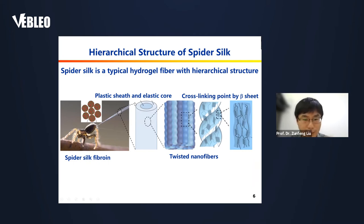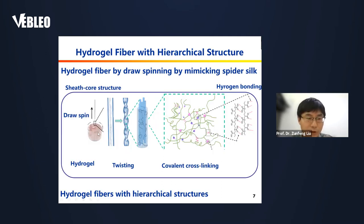If you look at the structure of the spider silk, you will see that this is the protein, and in a gel-like fiber, it forms a plastic shell with an elastic core. In these fibers, there are nano-sized fibers, nano within nano-sized fibers. They are cross-linked. It's actually a physical cross-link by beta sheets. So this is a hierarchical structure. So how do we mimic this hierarchical structure? We use a hydrogel, we draw a fiber, and we insert a twist. It forms such a hierarchical structure with chemical cross-links and hydrogen bonding.